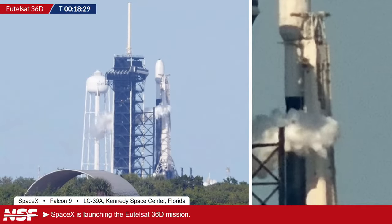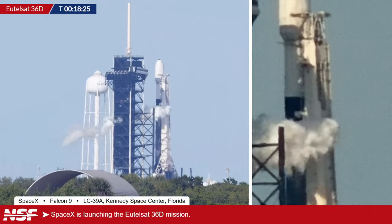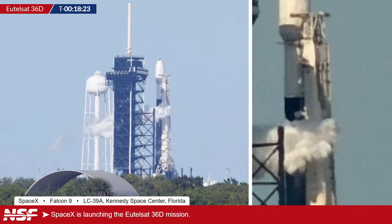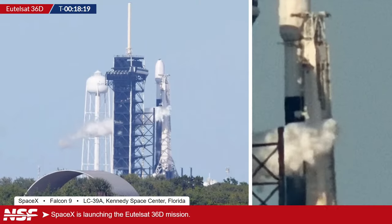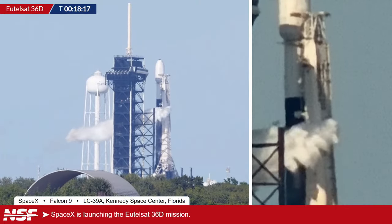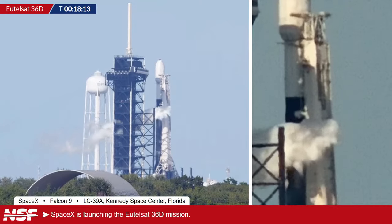There we go. And again, I love getting that close-up shot from Dee and Max out there operating their cameras. Seeing that vent, and that should stop at T-minus 16 minutes. And as it does, that will be a good indication that the liquid oxygen load on the second stage is underway.